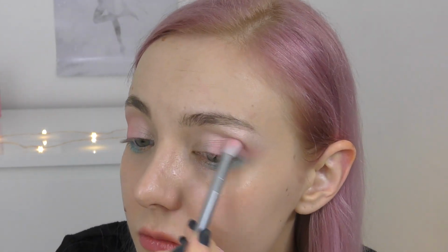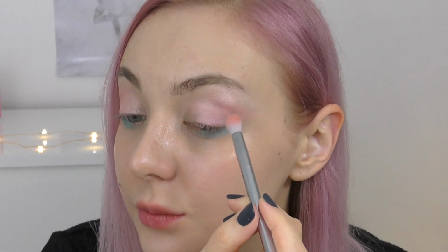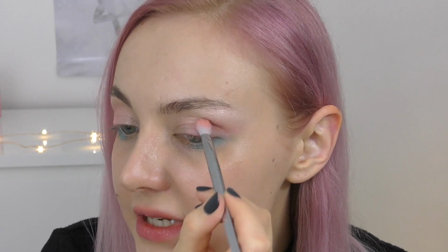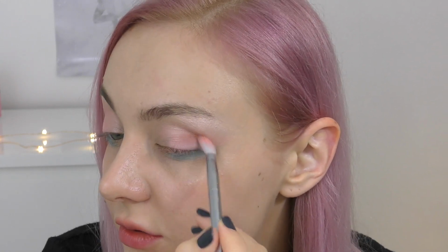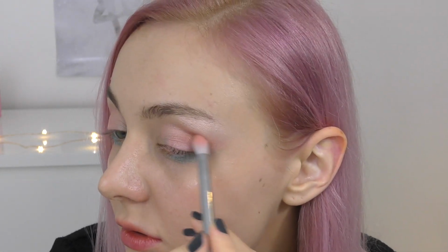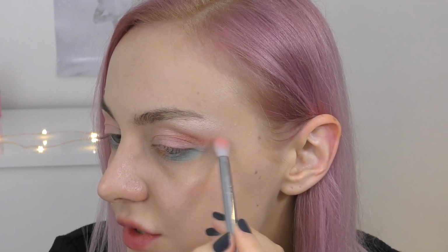Then I'm going to take the color Wish, which is this one here, on the same brush and just kind of use it to define my eyes a little bit more. So focusing it here on the outer corner and blending it in with the Sky Candy. I find that these shades blend really, really well together. And they kind of help you to create a look that has a little bit more depth.